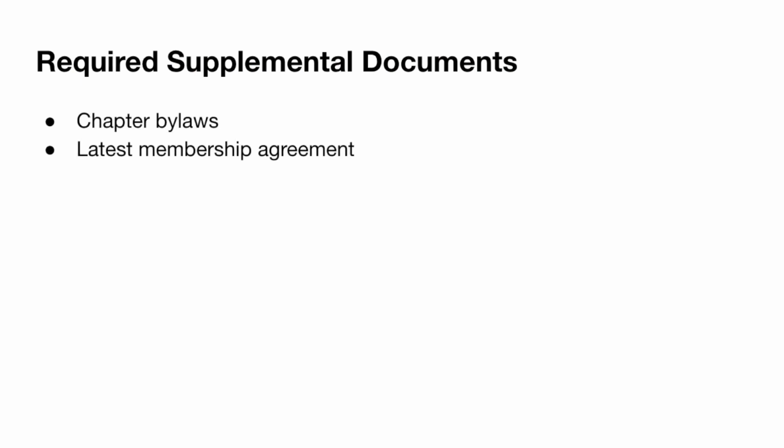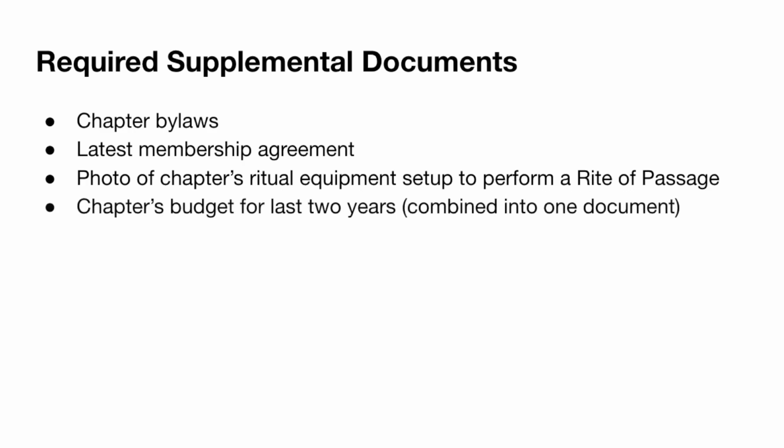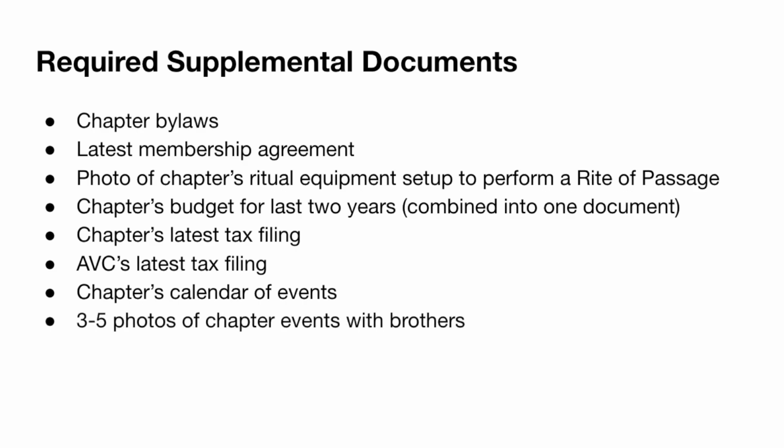The following documents are required for this year's application: chapter bylaws, latest membership agreement, photo of the chapter's ritual equipment set up to perform a rite of passage, chapter's budget for the last 2 years combined into one document, the chapter's latest tax filing, the AVC's latest tax filing, the chapter's calendar of events, and 3 to 5 photos of chapter events with brothers.